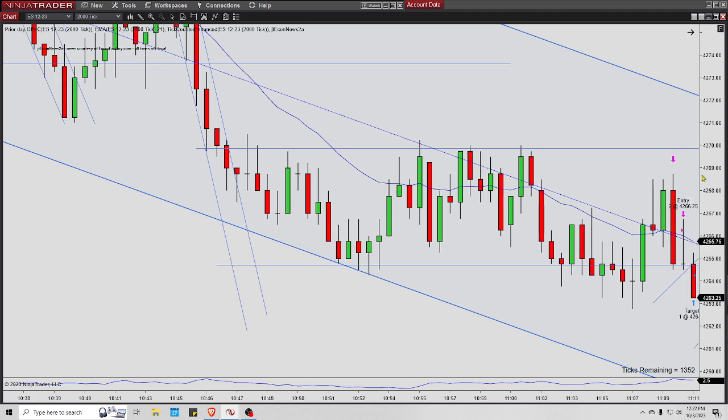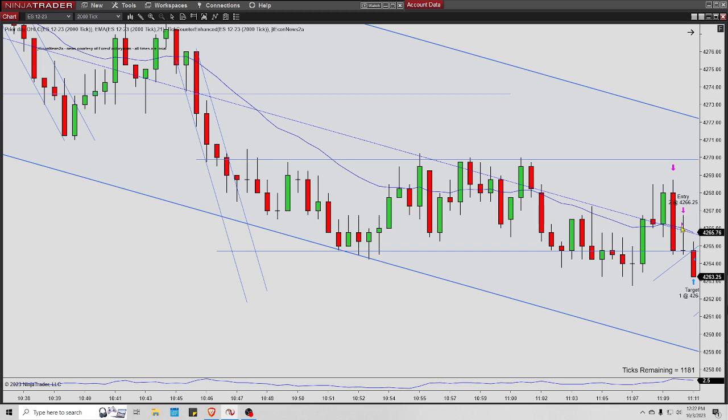So, yeah, as I was watching this bar close and everything, I'm like, well, this is disgusting. It's just closing right on its low. We're probably just going to break a new low here.